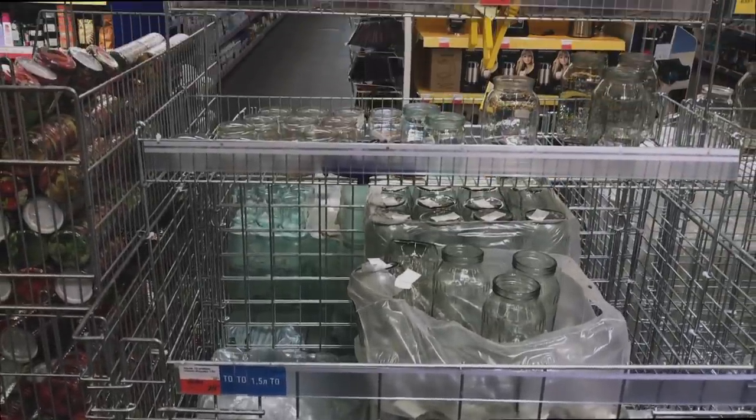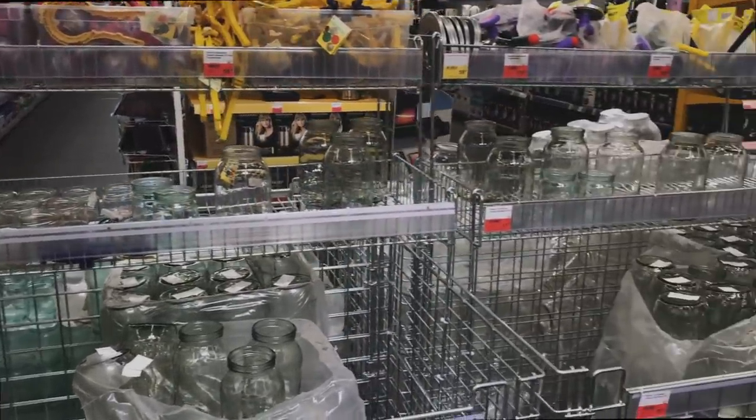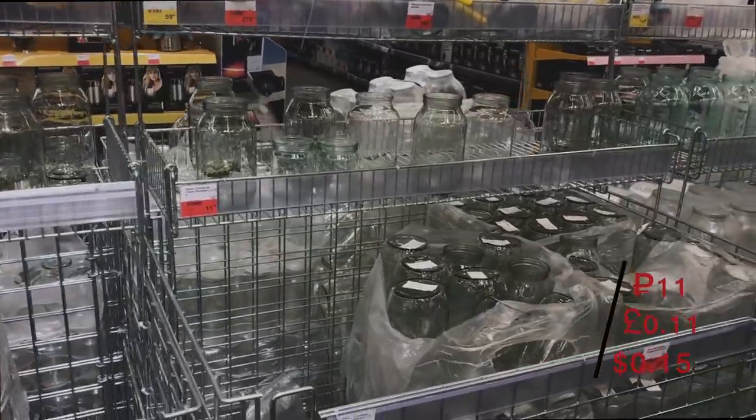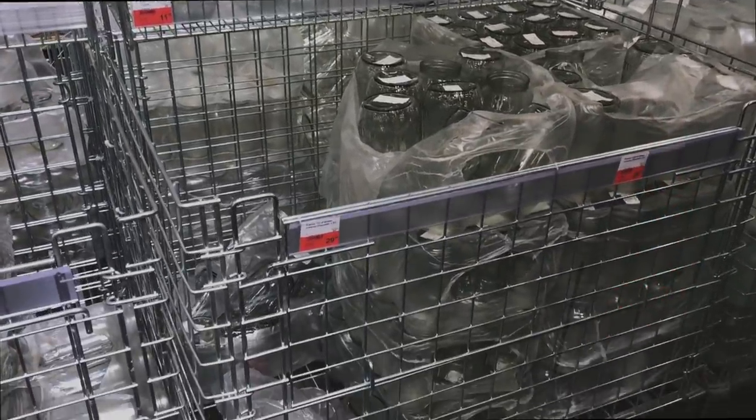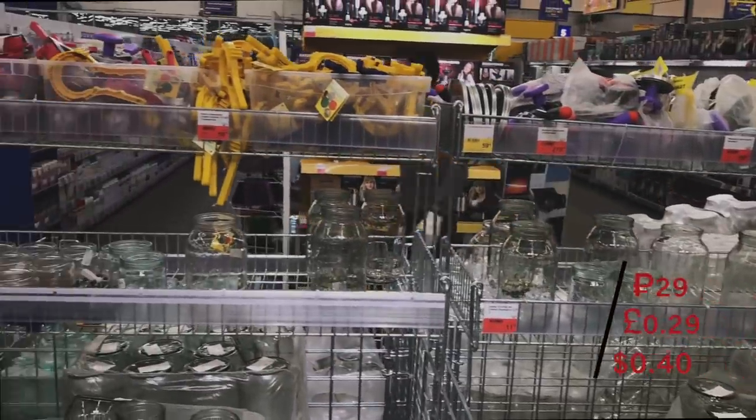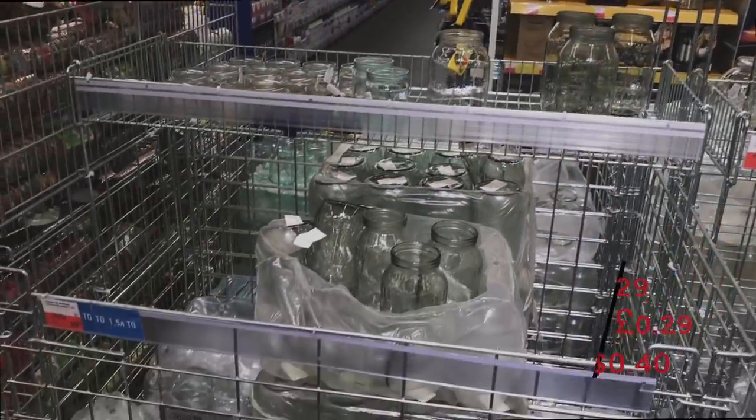So you got your jars. You can actually get masonry jars for 10 rubles or 11 rubles. I'll put the prices up on the screen. You got your bigger ones down here for 29 rubles. Pretty cheap.